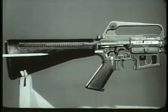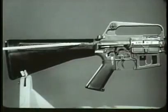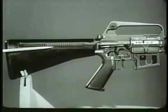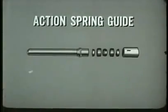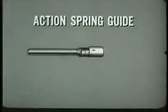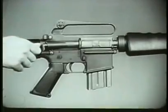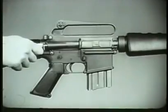The stock of the rifle is composed of a durable synthetic material of high impact strength. It contains the recoil mechanism consisting of the action spring guide and action spring. A portion of the recoil is absorbed by buffer rings located on the action spring guide. During recoil, the outer rings are forced to ride over the inner rings. A special feature of the XM16E1 rifle is the forward assist assembly. This permits the rifleman to seat the bolt manually in event it fails to do so automatically.